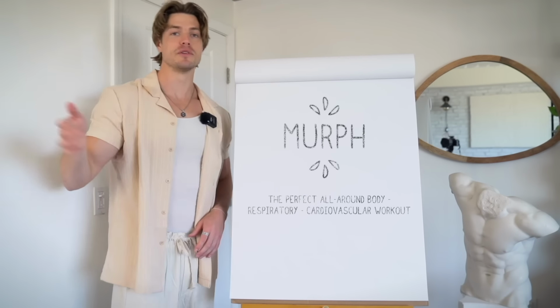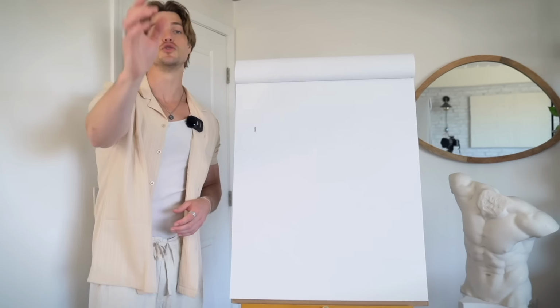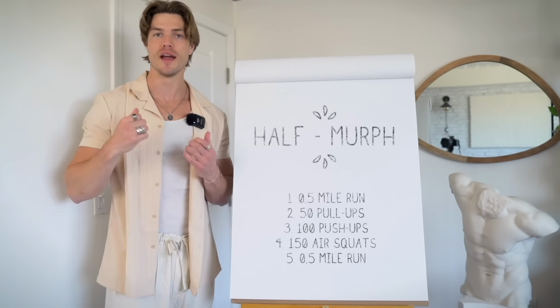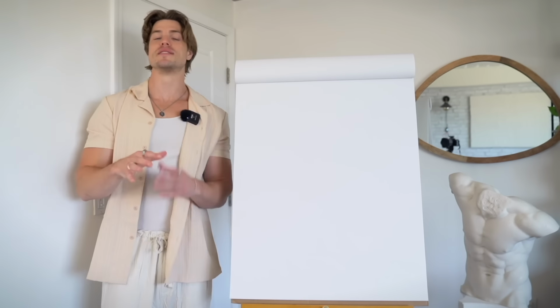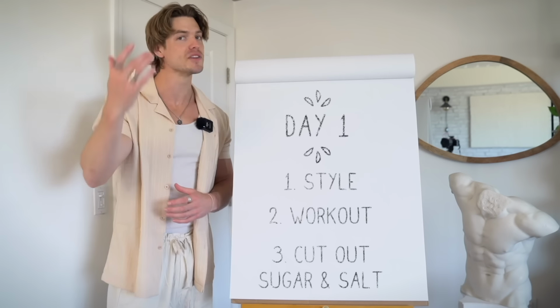No, it's really difficult. Most people aren't gonna be able to do a Murph in completion their very first try. So if you're new to this, just do a half Murph. So half a mile, 50 pull-ups, 100 push-ups, 150 air squats, one more half mile. This is a great workout if you're new to the workout game. Do that. Also on day one, you're gonna be cutting out sugar and salt as much as you can.